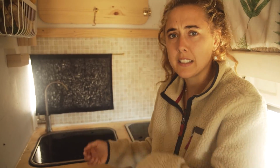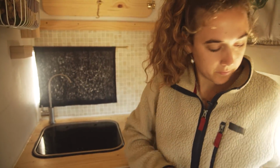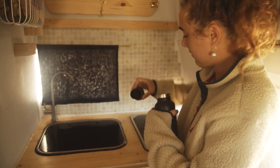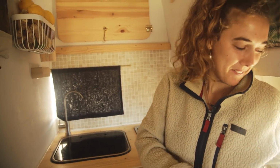There are a lot of flies at this site. Yeah. Anyway, so this works great. Should I fill up my water bottle? Show you it works. Da da da da! Water! So refreshing. How about that sink though?